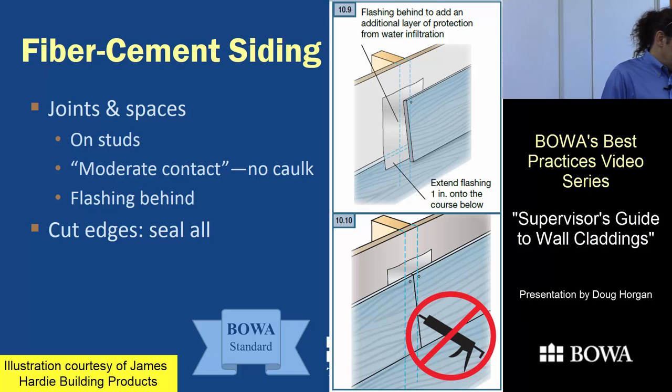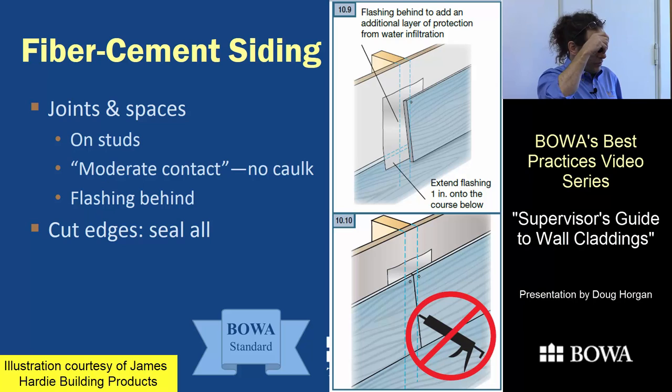A couple things on how you make the joints. We do want a piece of flashing behind each joint. The joints are supposed to be on studs. And so Hardy has two different directions. They say if you put the pieces in quote unquote moderate contact, then you don't caulk them. And for their pre-finished color match stuff, that's what you're supposed to do, because if you put caulk on the joint, it'll change to a different color later and it'll look bad. So they want you to not use any caulk. If you're painting it later, you can leave a gap and caulk it, but you don't have to.